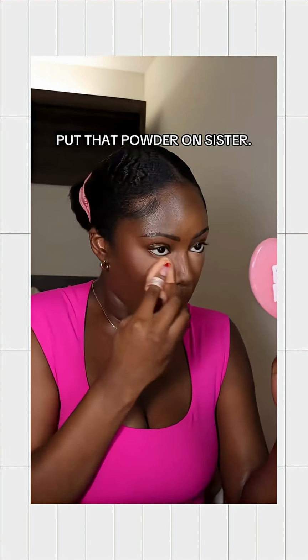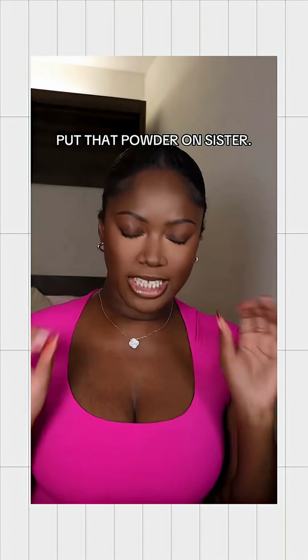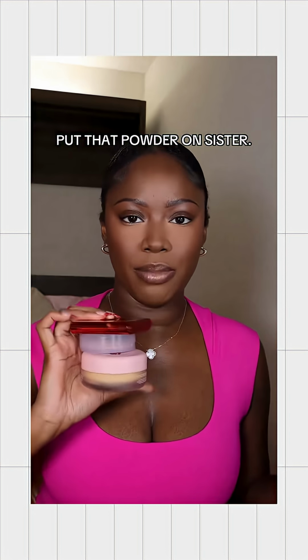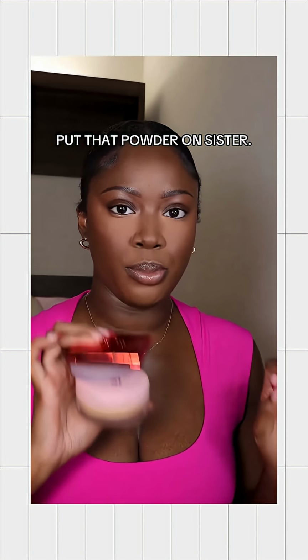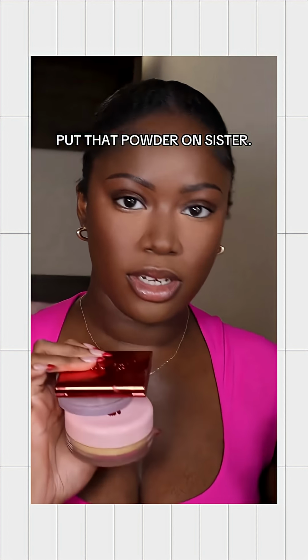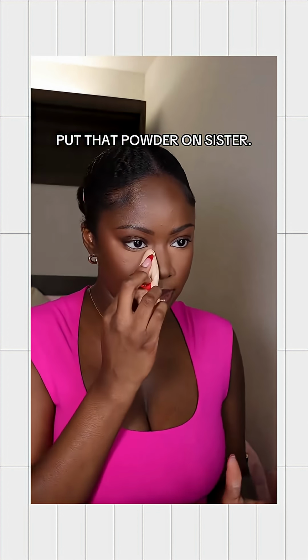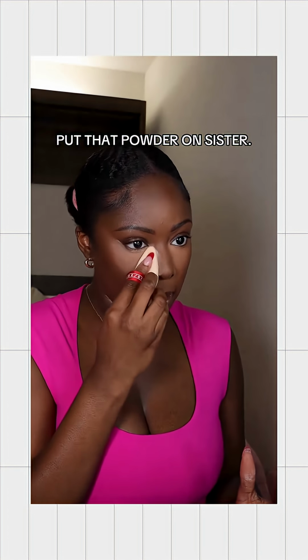Next is powder. Y'all, do not be afraid of powder, especially if you have oily skin or you get super sweaty. I literally use a minimum of 3 powders. You need to put on the powder, sister. I promise you, it'll make you look more flawless. And honestly, if you have oily skin, bake. Why are you not baking and you have oily skin?